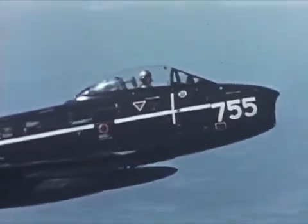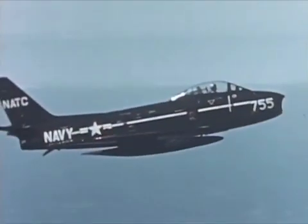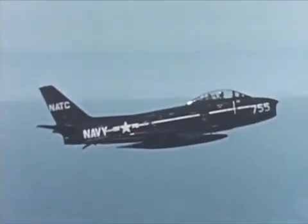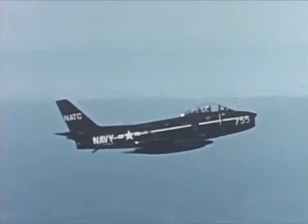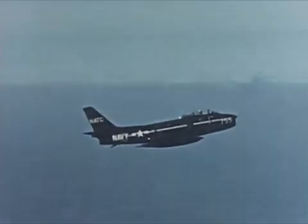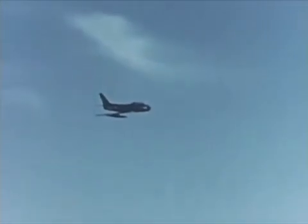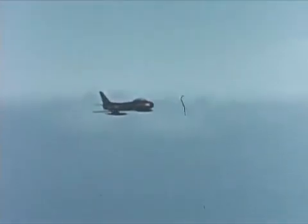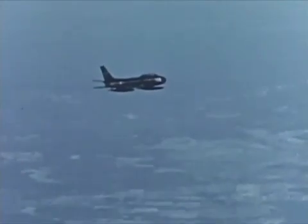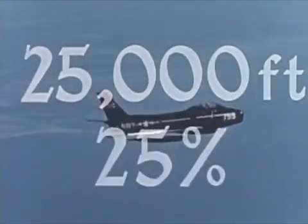Should compressor stall develop into flameout, first cut throttle off. Establish glide at correct wind milling speed for your altitude in accordance with the flight handbook. Leave gear and wing flaps up, speed brakes closed. Remember, restarts are possible at altitudes up to 40,000 feet, but your best altitude is 25,000 feet or below, and at an engine RPM of 25%. This will prevent engine over-temperature at restart.